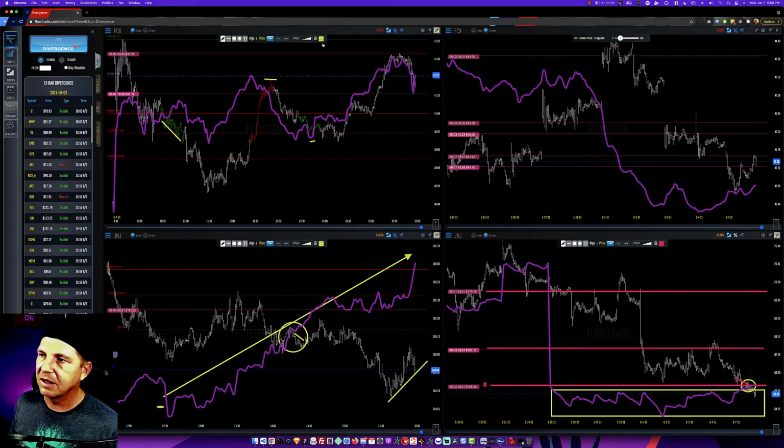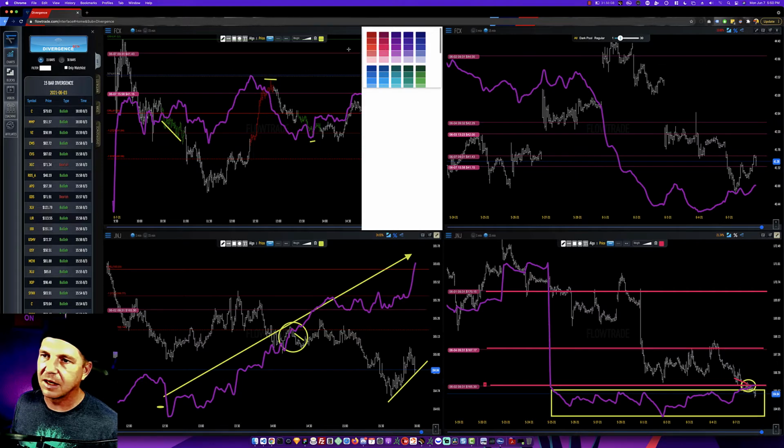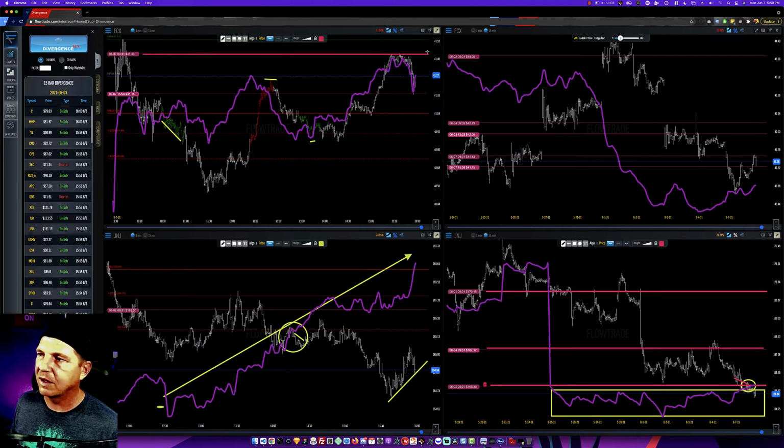We've got a block trade coming in right at 41.43 that was resistance. We smacked into that, right? And we've got one coming in at 41.15 that we came down and we tapped as support, right? So we've got a nice little channel there.